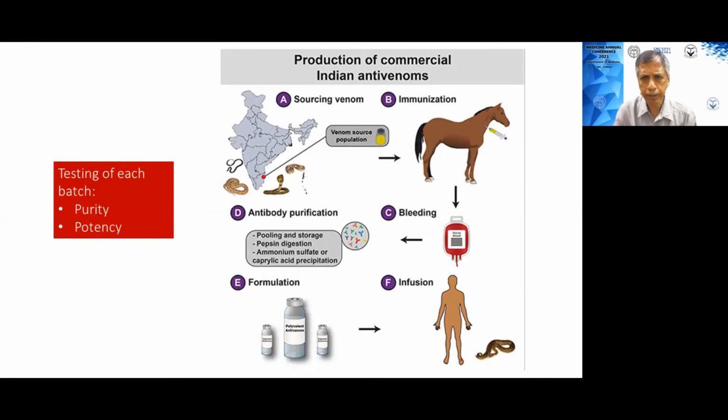In the concluding part of my talk, I will be discussing the production of antivenom and the methods to improve it. The different steps of antivenom production are explained in this diagram. Venom is sourced from the Irula cooperative snake farm. Irulas catch snakes from the wild, store them, and then milk them. The venom is immediately freeze-dried and transported to the antivenom manufacturers who maintain horse farms.